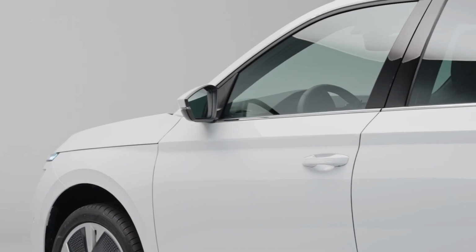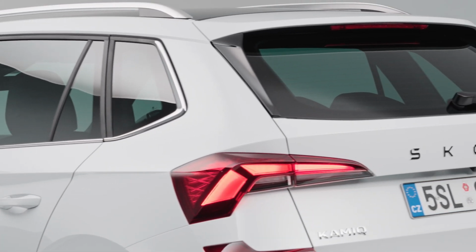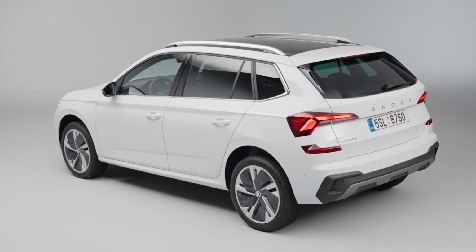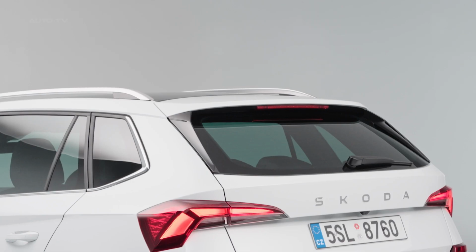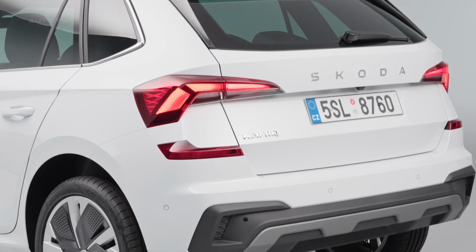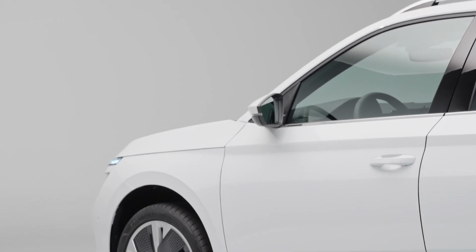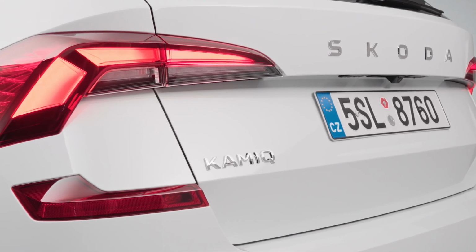The Kamiq model has been well received since its first appearance in 2019, having been delivered to customers in 60 markets worldwide. As an SUV, the Kamiq offers the advantages of raised seating and greater ground clearance, combining these features with the agility of a compact car. More than 351,000 units have been sold so far, making it the best-selling Skoda SUV in both 2021 and 2022.